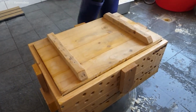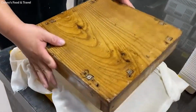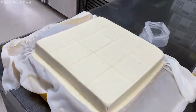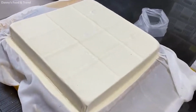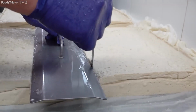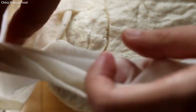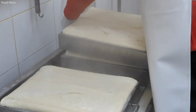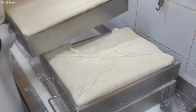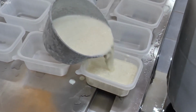During the pressing, quality control is crucial. Regular checks are performed to ensure the tofu attains the desired texture and firmness. The tofu is also monitored for consistency in size and shape, as these are important for both aesthetics and cooking properties. Once pressed, the tofu blocks are removed from the molds. At this stage, they are relatively fragile and require careful handling.